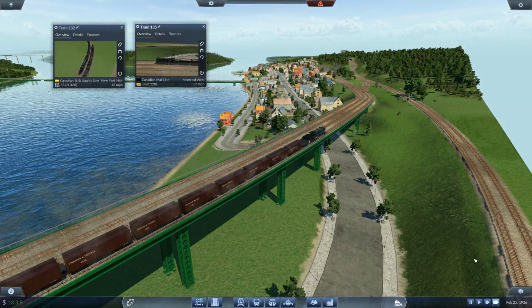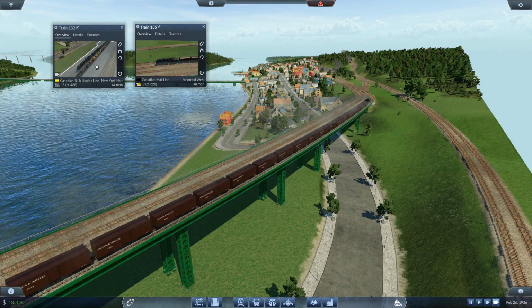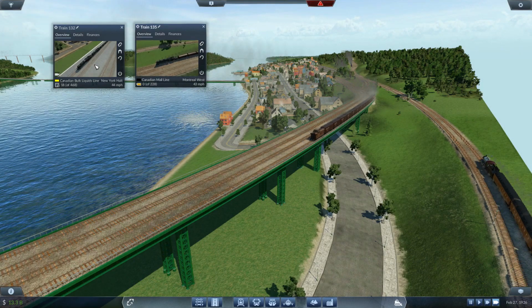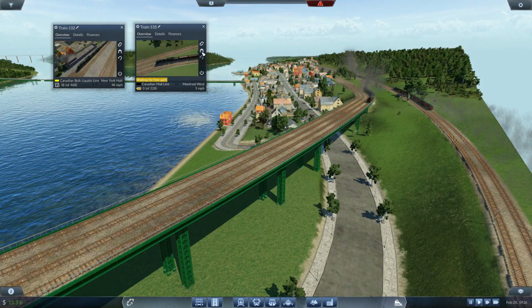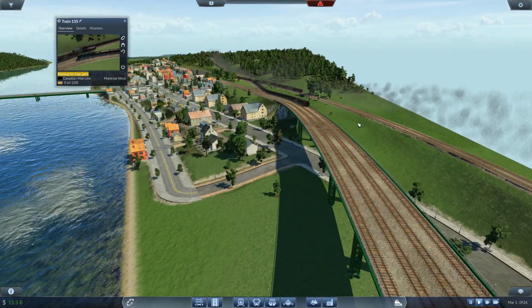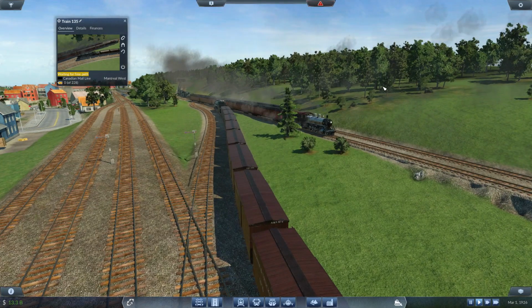Although this line, we've not actually played forward that much. This line is still fairly new. There's one of its counterparts at the station there. We are getting a lot of lag. We are playing at 3x speed though. Let's get rid of that. Let's just pull you up. Right. Very laggy. Don't know why.